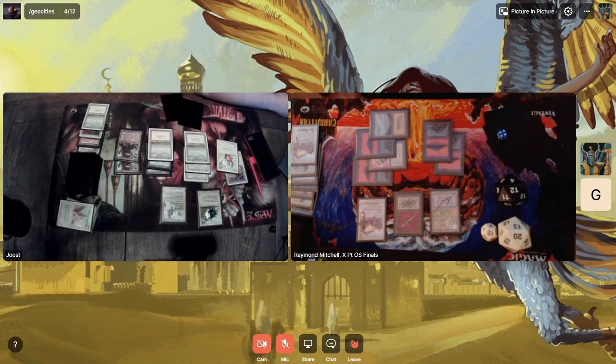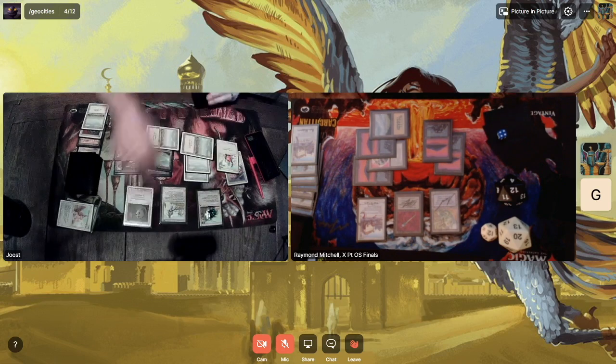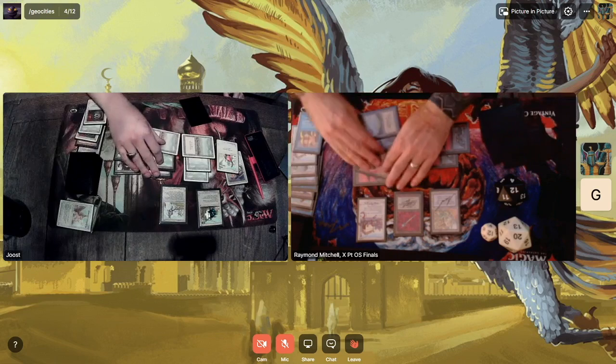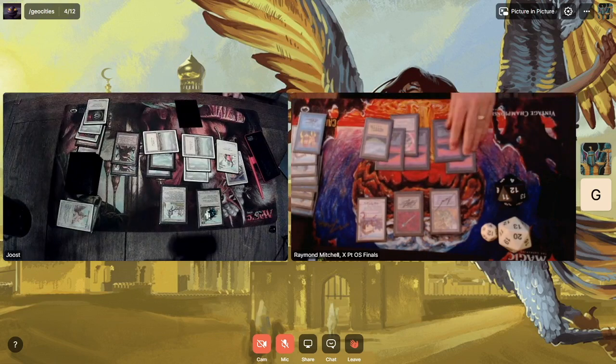Unless, of course, it's an instant, like a Disenchant, he can wait. Then again, it would be better to play it out, right? Yeah, he plays it out right now. Probably going to go for the Moat. There we see a counterspell by Raymond. And Raymond is playing the control game very, very nicely.